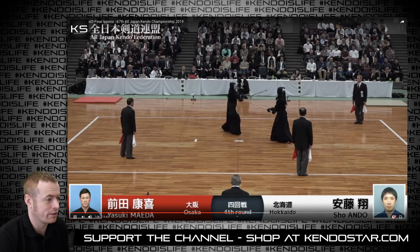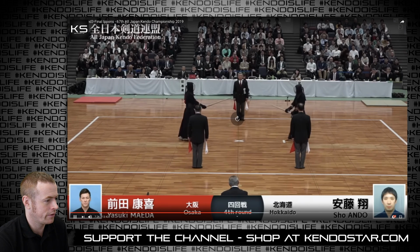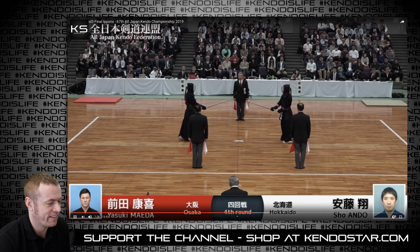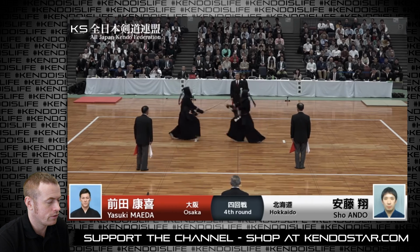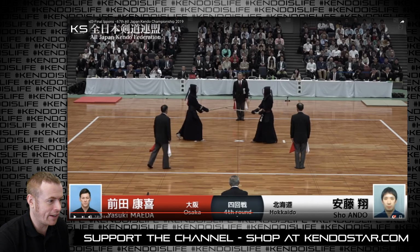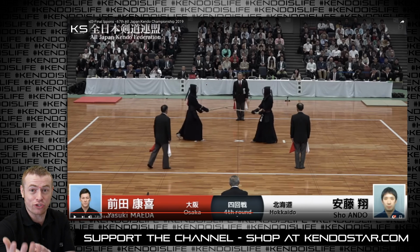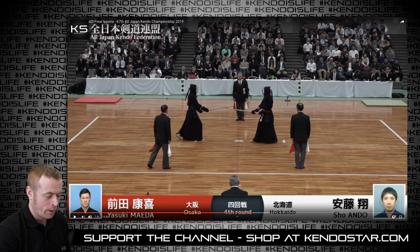And from the same match, what have we got going on here? Let's skip to the ippon. Oh, so very strong seme from Ando here. But Mr. Maeda uses that very same tactic that he used for his second ippon in the previous match as well, where he was drawing his opponent forward. Okay, come on then. And Mr. Ando is like, okay, I'm gonna win here. I'm gonna hit your men.